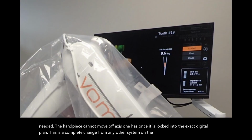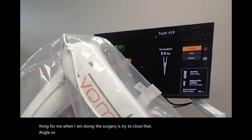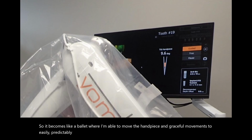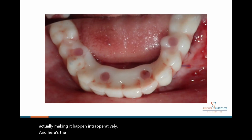The simplest thing for me when I'm doing the surgery is to try to close that angle so that the deviation of where the handpiece needs to be to where it's at should go to 0. So it becomes like a ballet where I'm able to move the handpiece in graceful movements to easily, predictably go from the digital work plan where we precisely place the implants to actually making it happen intraoperatively. And here's the printed prototype delivered the same day.